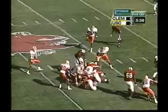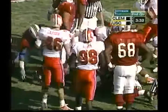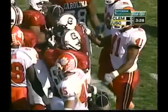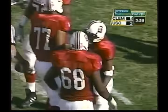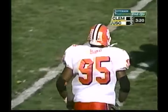Just a bobbled snap and the handoff to Derek Watson. He gets a couple. Ron Bush on the tackle for Clemson. And again, the Gamecocks just not able to run that football through the teeth of Clemson's defense. So Clemson doing a good job of loading it up on the inside. It's going to be how much does South Carolina want to dare to try to beat them deep.